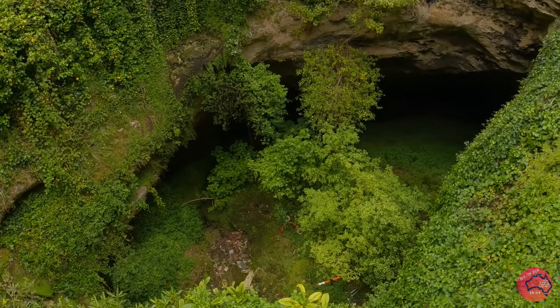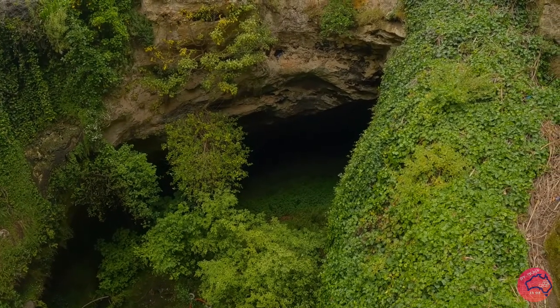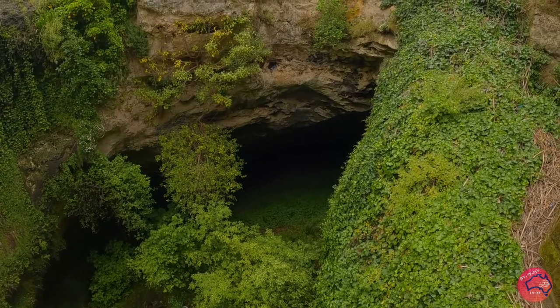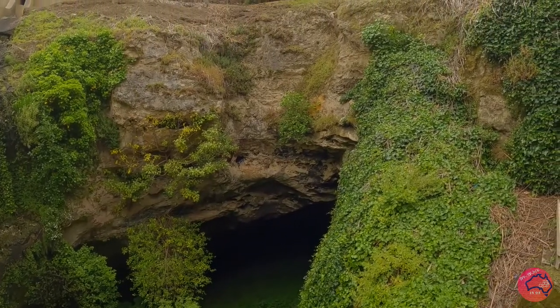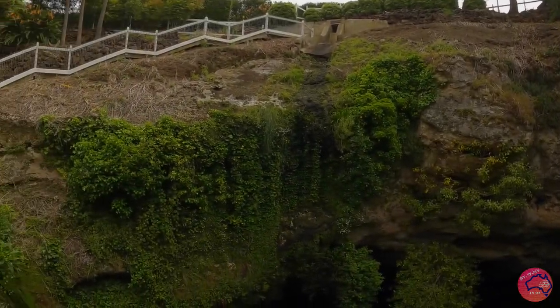So it's quite deep. Someone's scooter down there. Shame about all the rubbish, shopping trolleys and whatnot, but it is right in the middle of the city, I suppose. More wasps over there, the wasps love them.